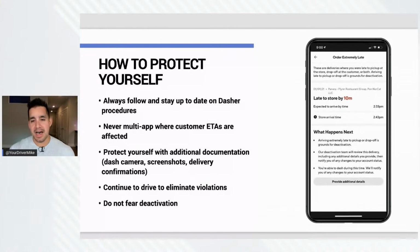And frankly, I know this is a false violation here. And if I was late, it was due to, like I said, DoorDash uncontrollable circumstances. So think about it. If you're following best practices always, combined with additional documentation and the fact that, at least from what we're seeing here, 1 or 2 are not going to get you deactivated and they disappear, I don't want you to drive in fear of deactivation.